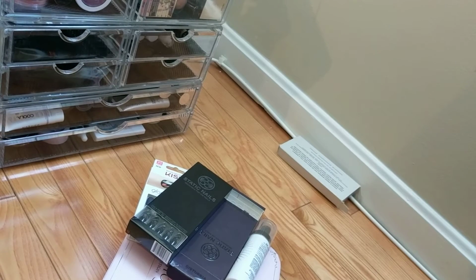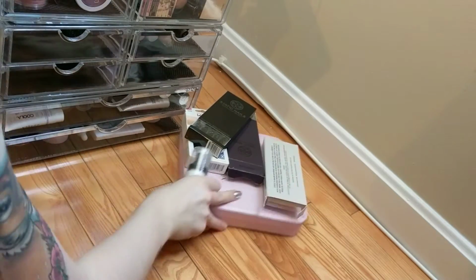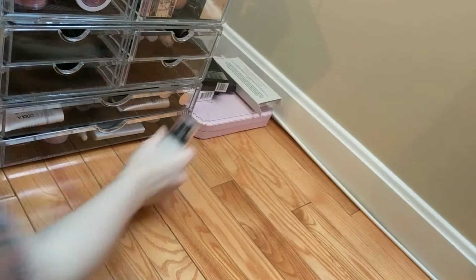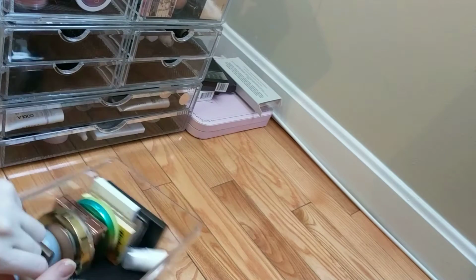So the rest of this stuff, these guys are going to go up in my eye area. And I got these ones too. Pretty excited about those. And this is the other sample that I got, so that's gonna go into my to be opened later area, okay? And then the rest of this stuff is gonna go back behind here, except for this. All right, on to more fun stuff.